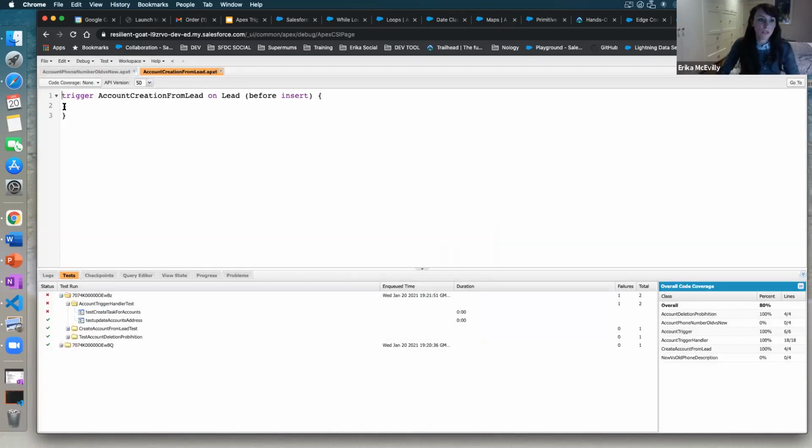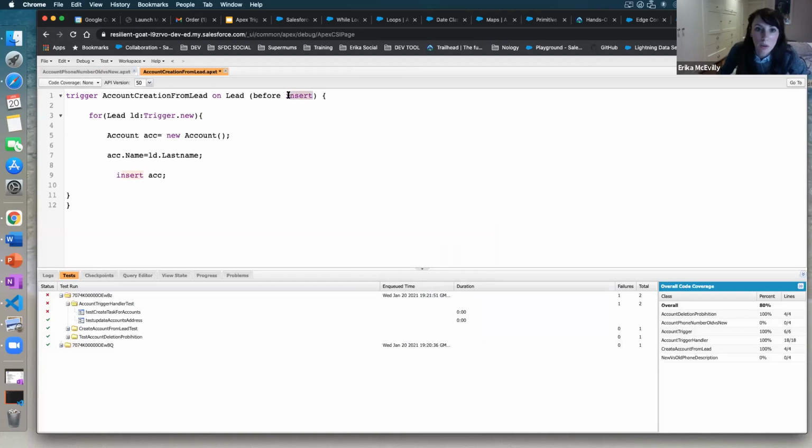And then here we have our first line, which we have to change because what we want to do is create an account. I think it's before insert. Okay, because that is the DML operation to create a record, and we are doing it after the lead is created. So it's after insert, and then here this is what we're going to do. We are doing a for, because as you know it's mandatory. So we are doing a loop.